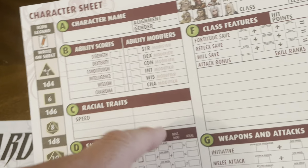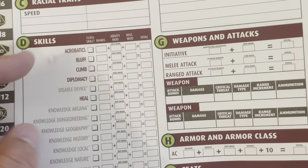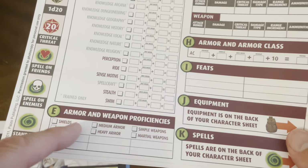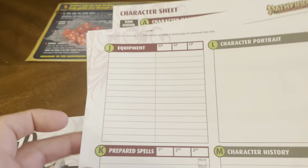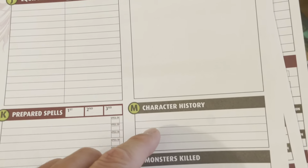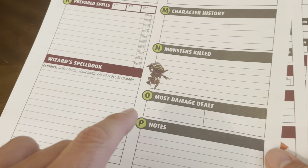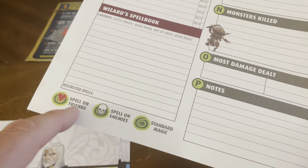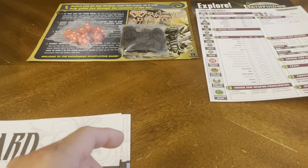It tells you the different types of dice that you have there. Okay. Spells on friends, spells on enemies, standard magic, then all the types of skills that you can have, armor, weapon proficiencies, equipment, feats, armor, and armor classes, and your spells. Flip that over. Go a little bit further into this. You got your equipment, your character portrait, character history, prepared spells, monsters killed, wizard spell book, most damage dealt, notes, spells on friends, spells on enemies, and standard magic. So this is an empty character sheet, and you get a bunch of those.